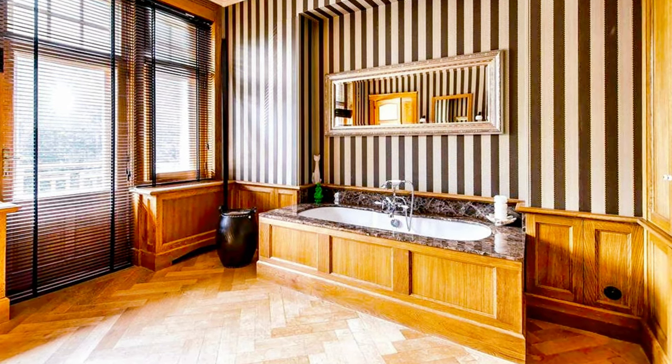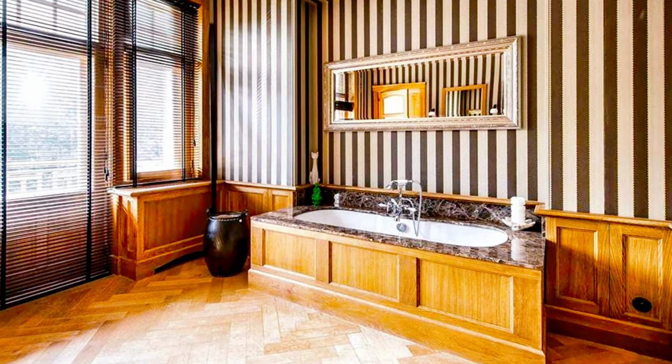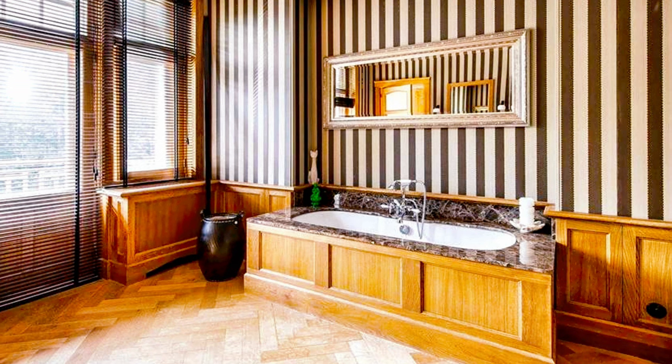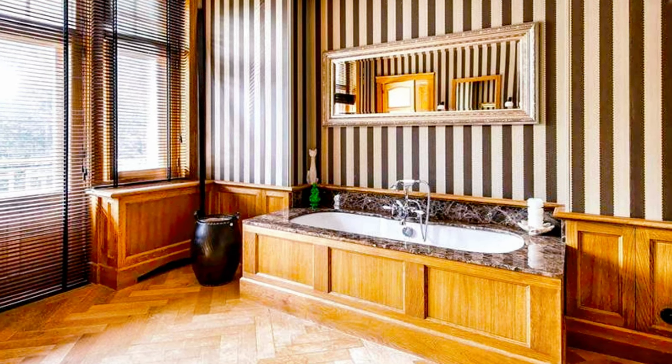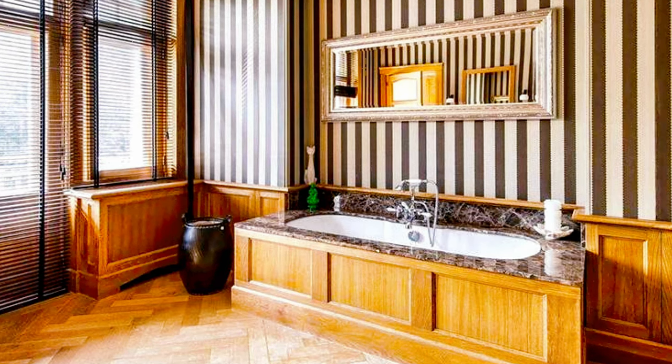Here you can see an amazing bedroom design idea, large with big windows and a mixed vintage and classic look. One of the walls is dressed in a wallpaper with black and white stripes.